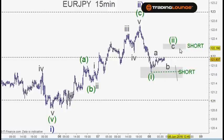If the market moves up into this area here, then we also need to be looking to short as well. But let's just say for a moment that this market moves up here. Let's just say it moves back down here a little bit first and then moves up into this sort of space here. If you're sure, then obviously you can start shorting it from there.